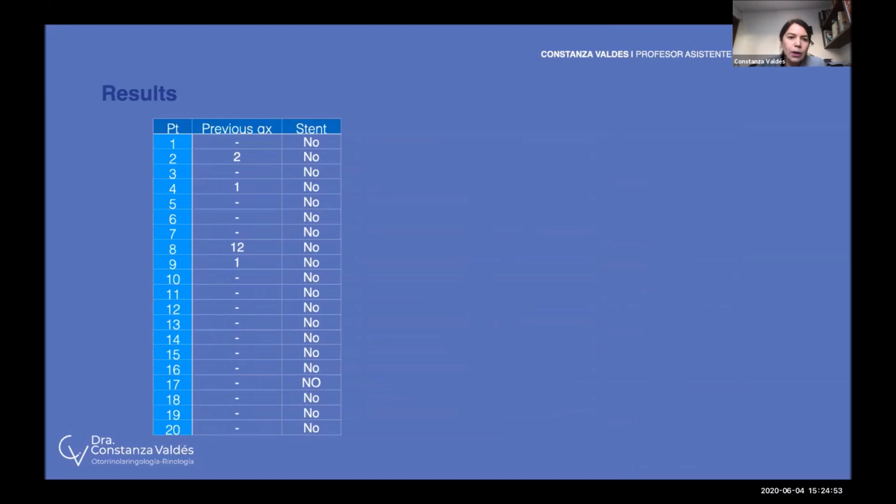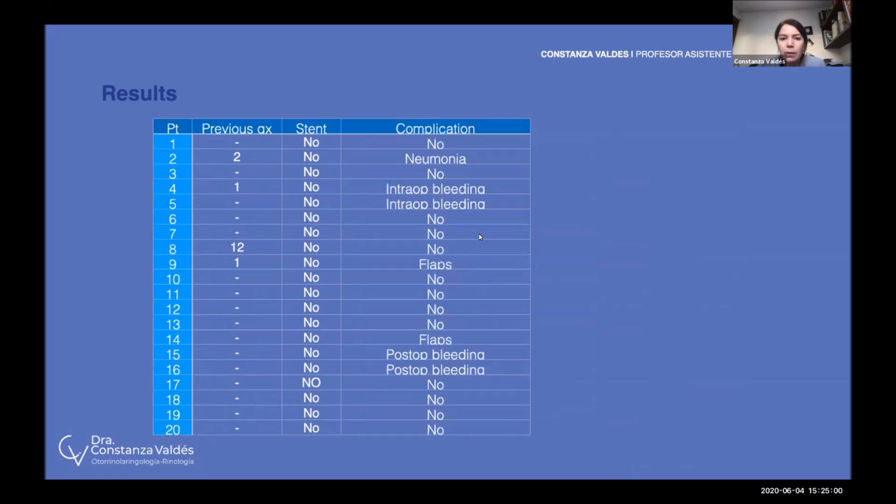So only 4 patients had previous surgery. We didn't use any stent in them. We had complications: 1 pneumonia, 2 intraoperative bleedings, 2 post-operative bleedings, and 2 problems with the flaps. In this patient, the problem was that the posterior flap came down, so we had to re-enter the patient.